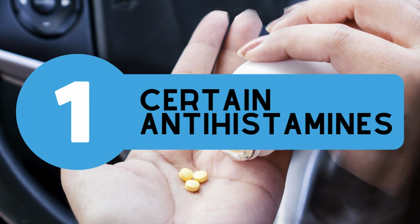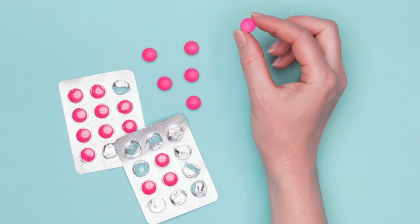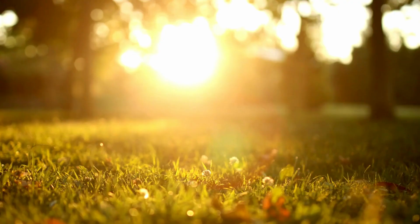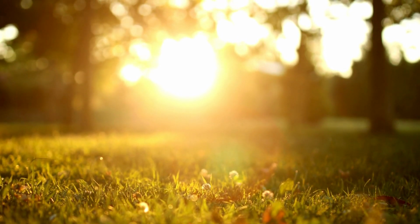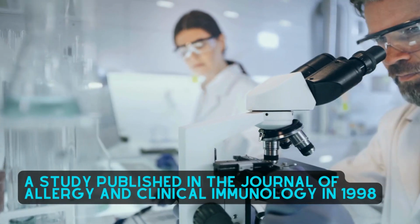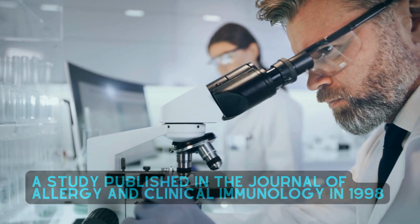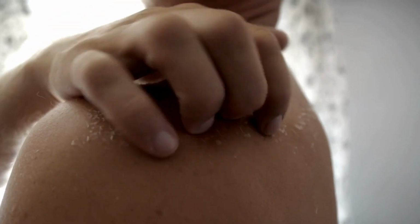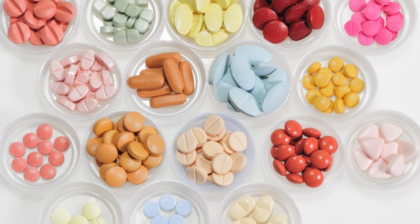1. Certain antihistamines. Certain antihistamines, including hydroxyzine and promethazine, can increase skin sensitivity to sunlight, making you more vulnerable to sunburn. A study published in the Journal of Allergy and Clinical Immunology in 1998 found that antihistamines can increase the risk of sunburn. Dosages for these antihistamines can vary depending on the specific antihistamine and the condition they are treating.